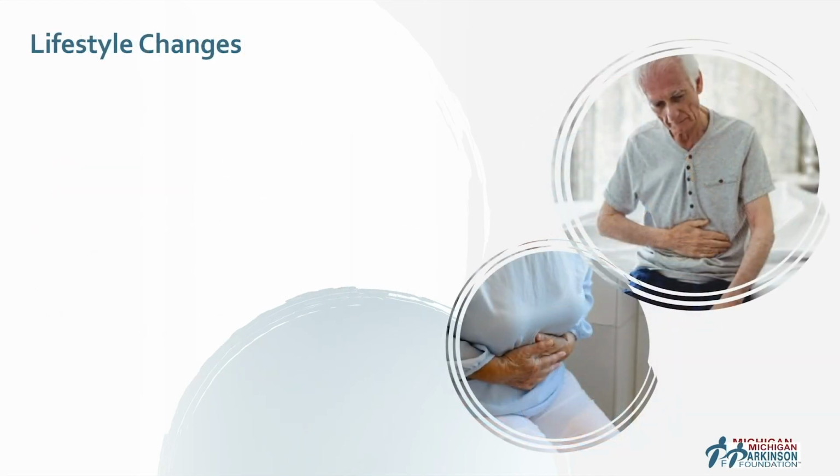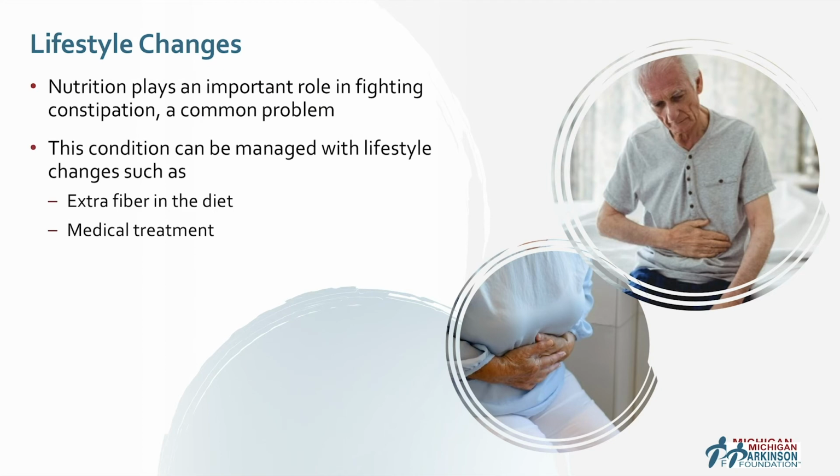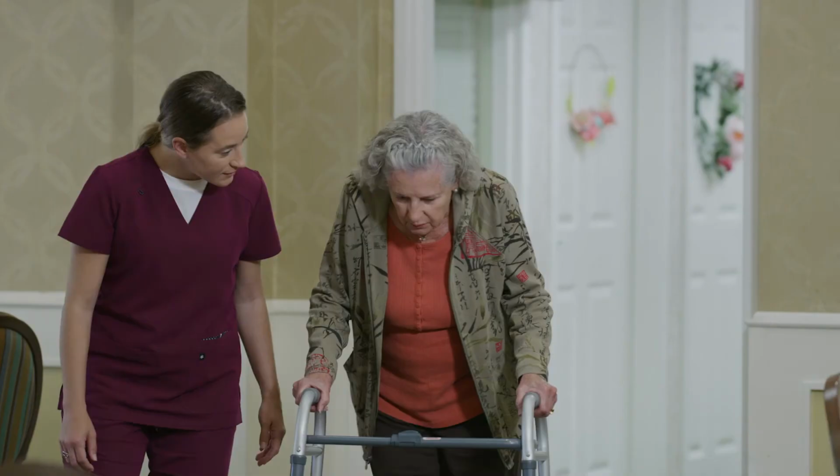Nutrition plays an important role in fighting constipation, a common problem for people living with Parkinson's. This condition can be managed with lifestyle changes such as adding extra fiber to the diet or medical treatment. Consult with a facility dietitian or doctor for treatment solutions to this problem.